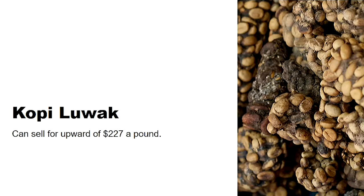So we have one academic who's trying to reproduce that process, the civet process, in the lab. But that's what turns us on. We think, oh wow, how does it do it? Okay, let's try. So we do things like that. Yeah, we're a bit nuts.